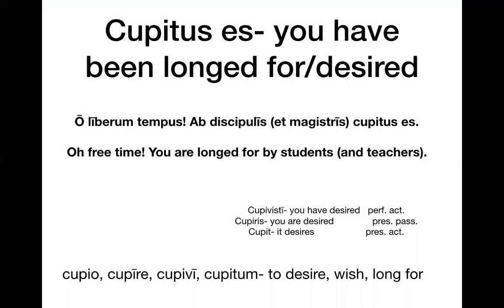All right, any questions about this one? Perfect passive is not bad, right? Right? Maybe it is. All right, admissus sum, from admitto, admittere, admisi, admissum. Keaton, what is this one going to be? What person and number is this?